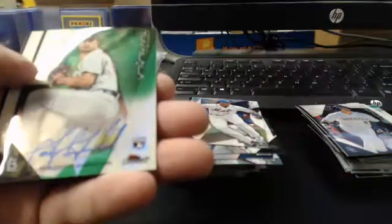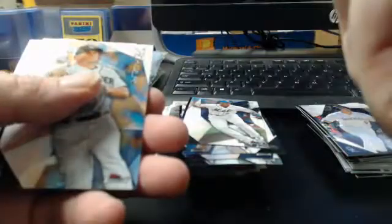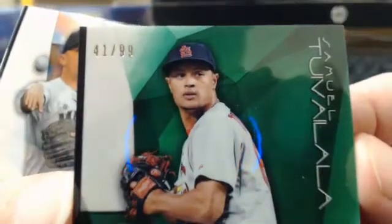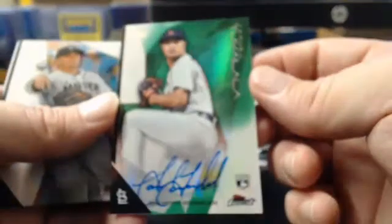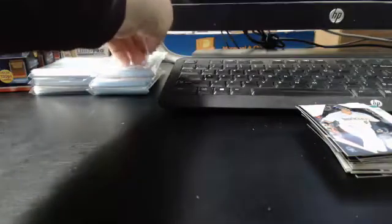Okay, we got another numbered auto. Yep. And that one is Samuel, I'm not sure exactly how to pronounce that. Tuvalala. Sounds like it's Asian Pacific. Anyway, 41 out of 99 going to St. Louis Cardinals. Okay. So most of our autos been numbered so far. That's a good sign. Get this bad boy sleeved.